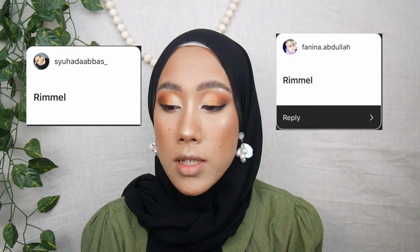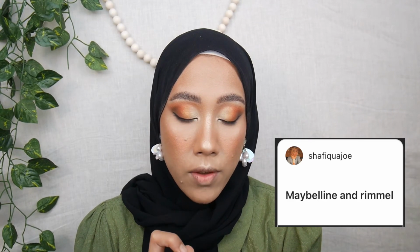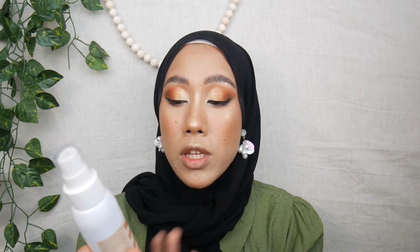For setting spray, a lot of you guys suggested, or your favorite is, the Rimmel setting spray, Insta, hashtag Instafix and Glow. Fanina Abdullah says that is her favorite. Shafika Jo also says that is a favorite. Same goes to Shuhada Abbas. It is one of my suggested products to try from the drugstore. I have a video for that, so I will link it up here for you guys to watch. What's unique about this setting spray is it can also be used as a primer, and the smell is quite nice. It's fresh and not too overwhelming.